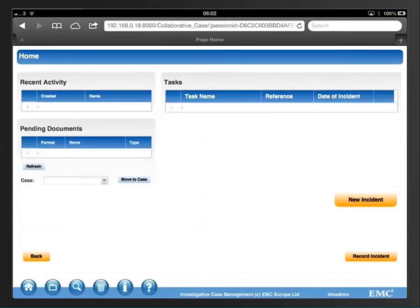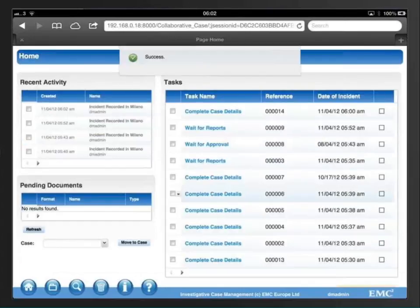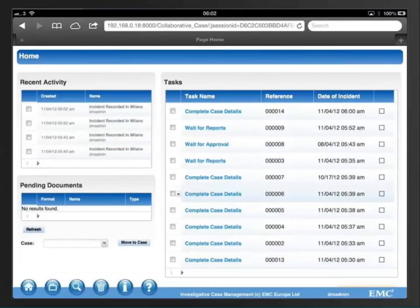So the case has now been created in the system, and in the system reports, I can see at the top there's a complete case details. It's actually created a task for him to go complete those details later on.